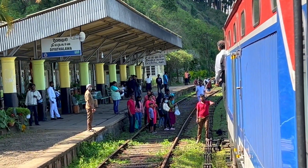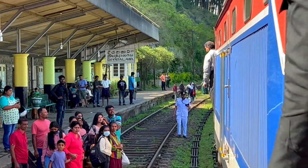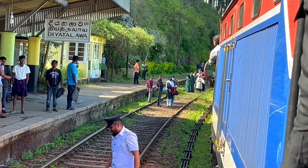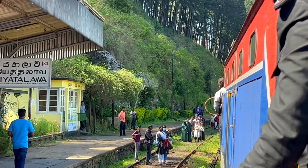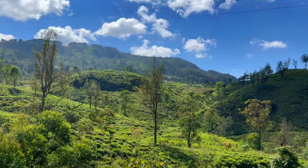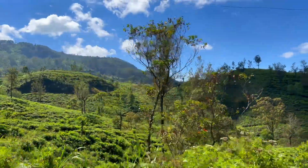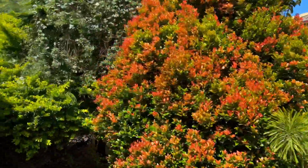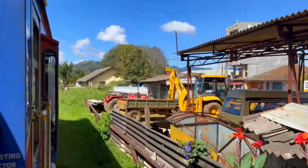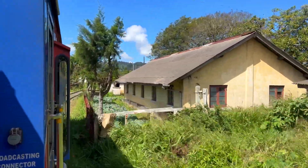As I mentioned before, this is a mountain train ride, so no electronic signals are working here. They are using this tablet system, and that's how they are getting the permission to go to the next station. This signal system is a very old technique founded by the British people who colonized Sri Lanka a long time ago. Unfortunately, the Sri Lankan railway department still couldn't find a better way of doing it. So they're still continuing the same technique used by the British people.